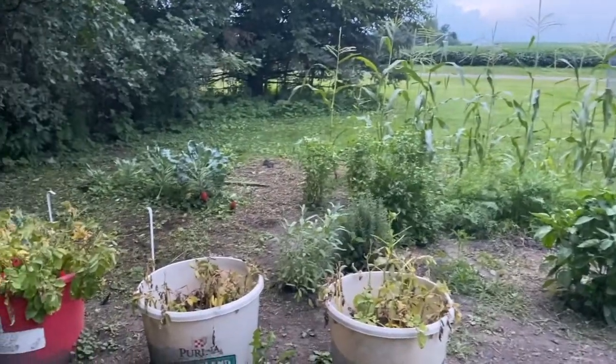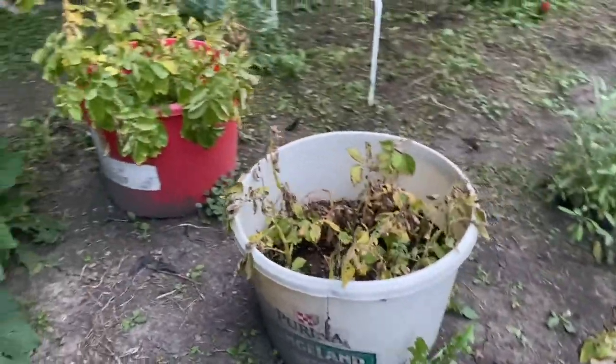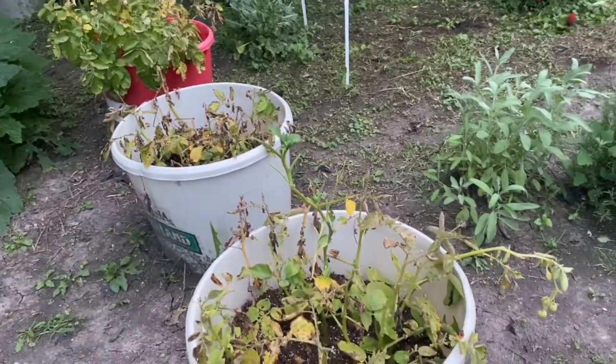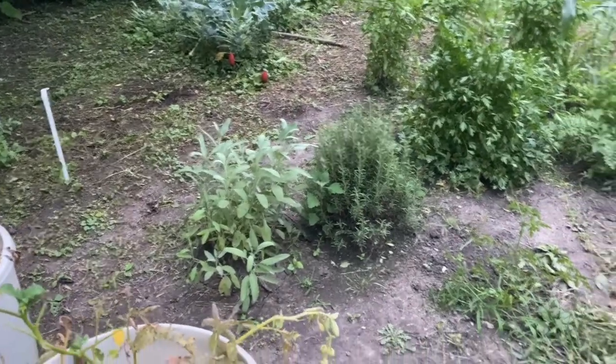So my goal is to get them to trellis. Those buckets right there, this is how we grow our potatoes so they're easy to harvest. I've been mounding dirt every week for a few months, and then we'll spread out a tarp and dump them all out, and that's how I harvest my potatoes.